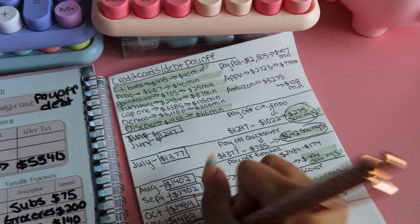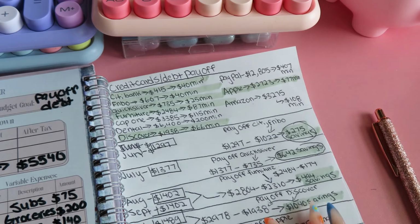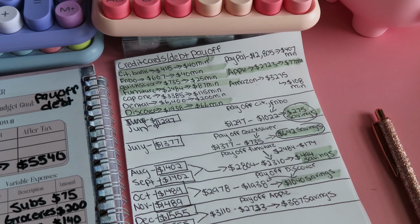Just with paying off debt, we've already basically added $400 back into our cash surplus, you guys. This is why it's so important to pay off your debt, because look how much you spend in just minimums per month. So now we're going to go ahead and work on our next card.